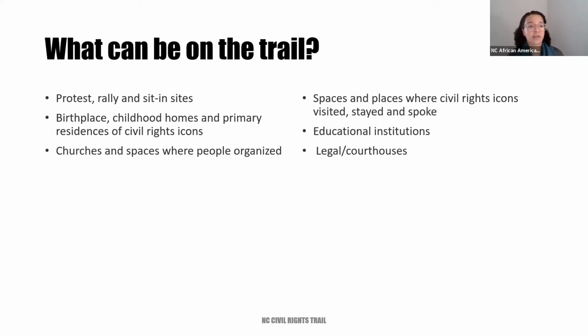So that looks like things that we have listed here: protest, rally, and sit-in sites, birthplaces, childhood homes, and primary residences of civil rights icons, churches and spaces where people organized, spaces and places where civil rights icons visited, stayed, and spoke, as well as educational institutions and legal or courthouse-related institutions. And when we say events, we specifically mean events that took place between 1941 and 1976.